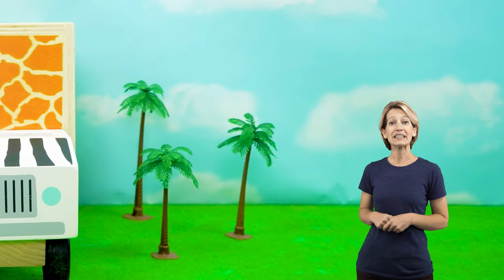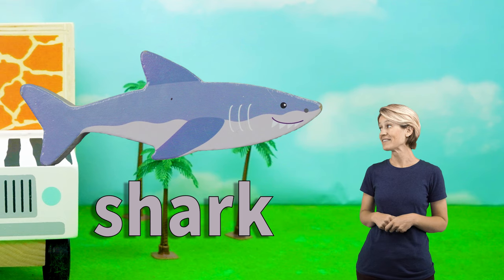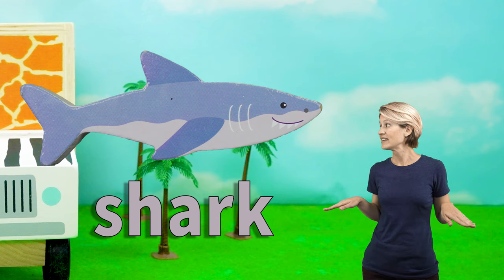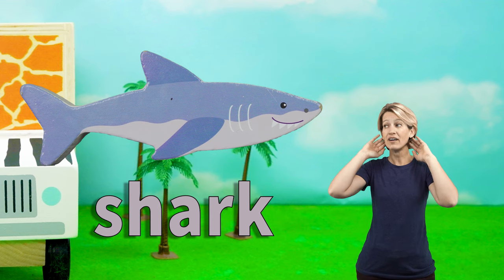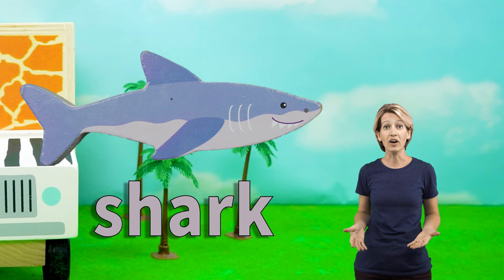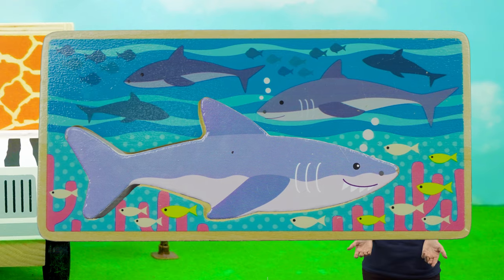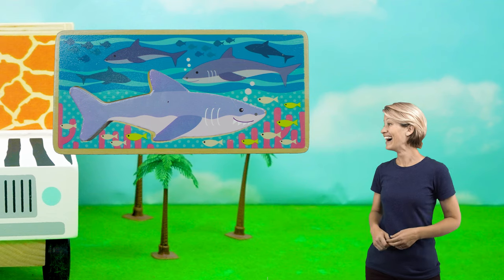All right, so next, let's talk about the shark. So sharks, they have fins to help them move, and they have gills that help them breathe underwater. That's it. Sharks breathe underwater. So that means the shark must live in the ocean. Great job! Sharks do live in the ocean.